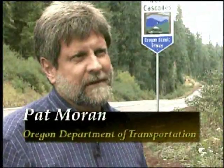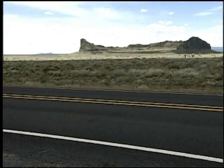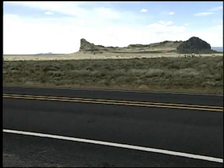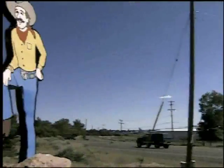The Outback is really a high desert experience, and you're not going to see a lot of trees. You go to Fort Rock, which is really, really special. It's kind of an ancient Indian site where they had ceremonial type things. And then you kind of wind your way through Silver Lake and Summer Lake towards Lakeview.